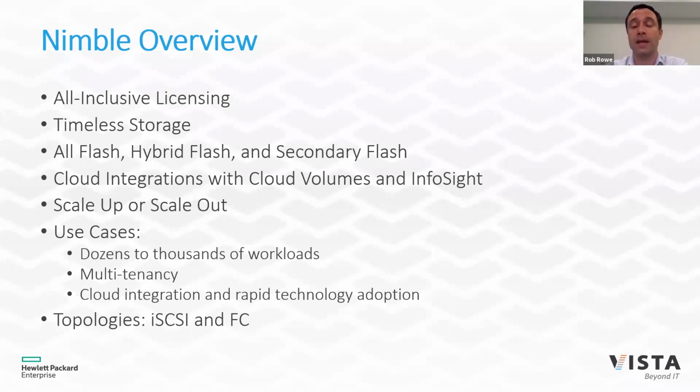Scale up or scale out. HP has some really good documentation around the number of drives that are available, the upgrades for the Nimble, and the number of additional enclosures you can add to a Nimble storage array. But we also have the ability to scale out. I believe it's up to 4 Nimble systems in a cluster to provide more capacity and more performance in our environments.